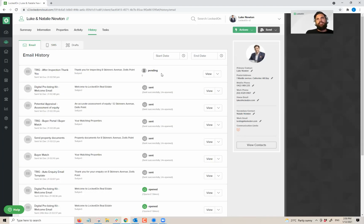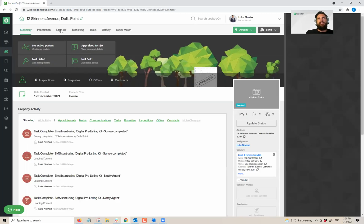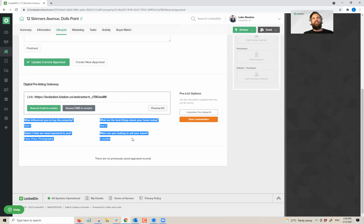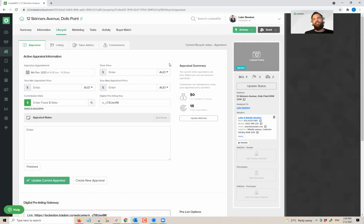So as that gets sent to them and they're progressing through it, you'll be able to go into their property. We've got a couple of days until we're going out to see them at 12 skinners. In the life cycle appraisal, here we have our answers. So we're now tailoring our whole presentation around these answers when we go out and see them. And they may have said, look, we're actually not thinking of selling, but they've selected 3 months. So that's a bit more insight, okay, well, they may be thinking of selling. So I'm going to change the presentation a bit more and try and close this one because I don't want another agent going out there. Really, really good insight there.